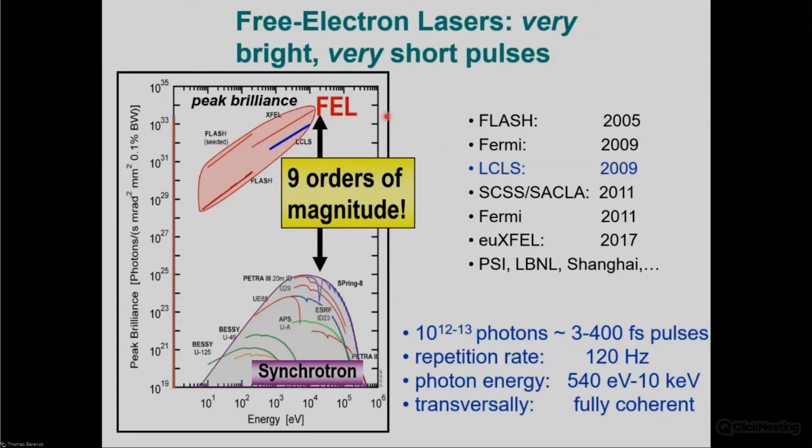And what is more, the pulses that you get from these free electron lasers are extremely short. They can be tuned between 3 and a few hundred femtoseconds. And you get about 120 pulses of these every second, at least at the LCLS. But this is now also increasing into the megahertz range. Like a synchrotron, they are tunable, and it's also transversely a fully coherent radiation.